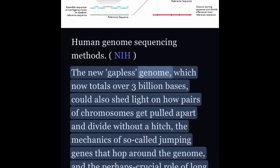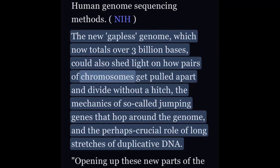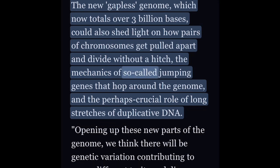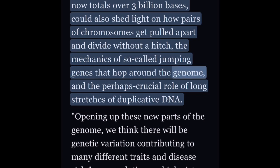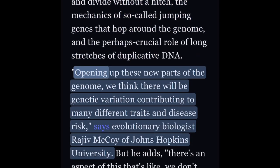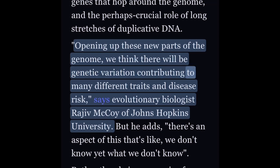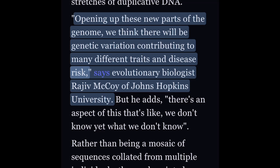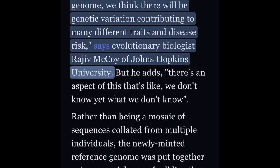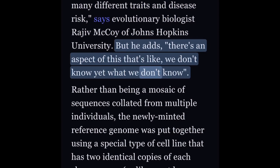The new gapless genome, which now totals over 3 billion bases, could also shed light on how pairs of chromosomes get pulled apart and divide without a hitch, the mechanics of so-called jumping genes that hop around the genome, and the perhaps crucial role of long stretches of duplicative DNA. Opening up these new parts of the genome, we think there will be genetic variation contributing to many different traits and disease risk, says evolutionary biologist Rajiv McCoy of Johns Hopkins University. But he adds, there's an aspect of this that's like, we don't know yet what we don't know.